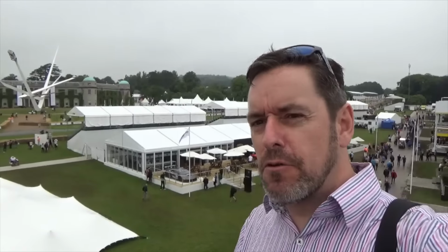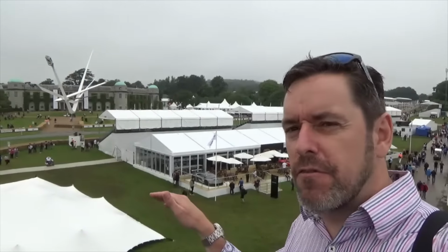Hey guys, and welcome to Petrolped, and today we are at Goodwood for the first day of the Festival of Speed. Technically this isn't Festival of Speed until tomorrow. This is the Moving Motorshow. I'm on top of the Ford stand and you get a great view here from the park.